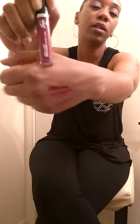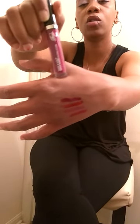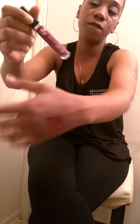And that is Throwing Shade, the top one. And that is so pretty. And those are the four shades that I have in the Vicious Vernish. Let me get it right. Vicious Vernish High Shine Lip Stain colors that I have.